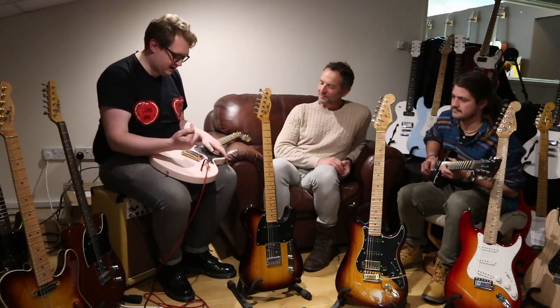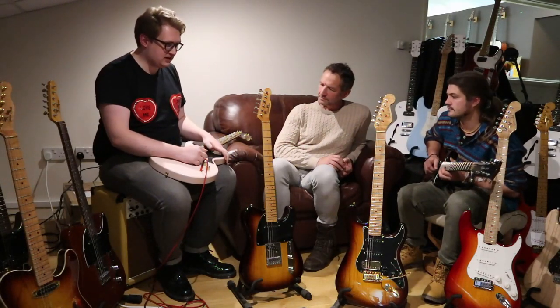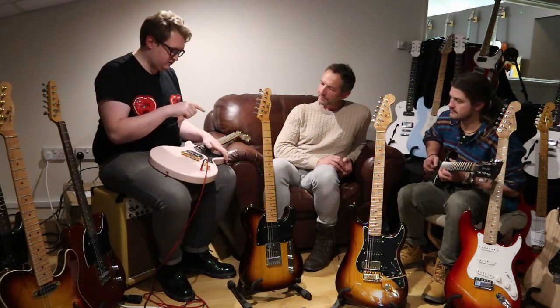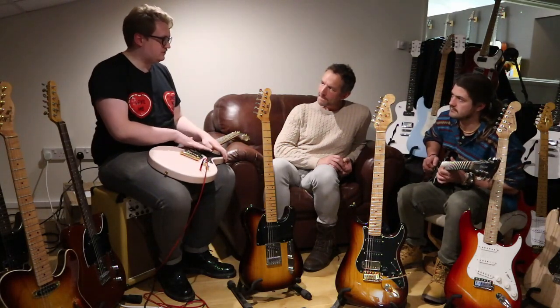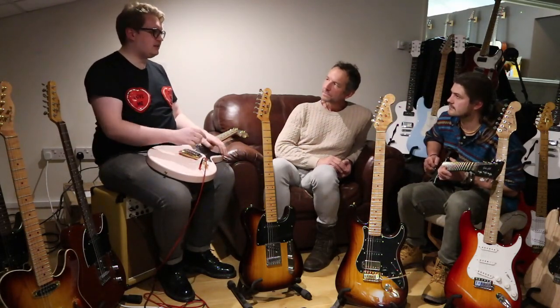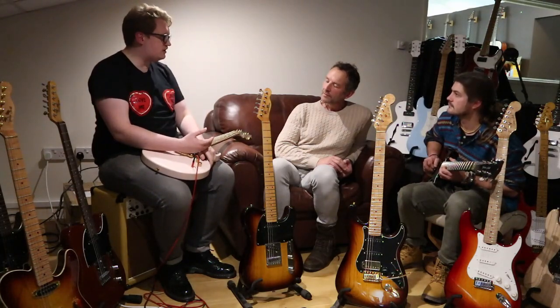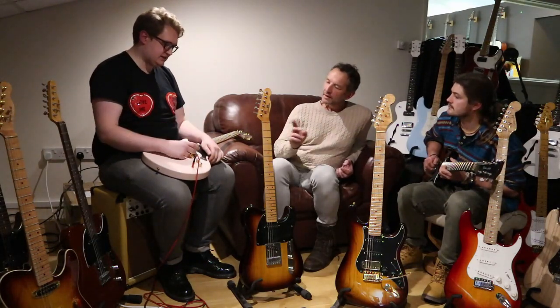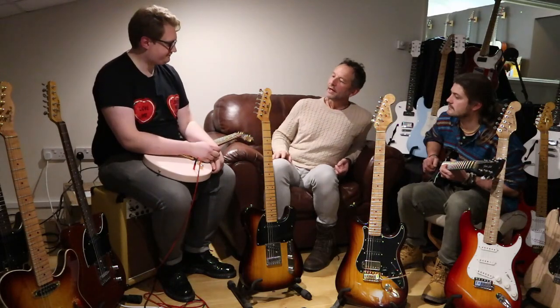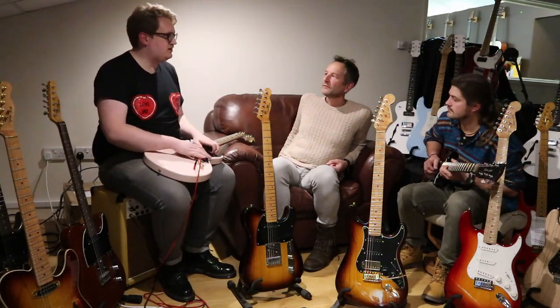Yeah. And then I change my mind on the pickups every 5 seconds. But I definitely want a P90 in the neck. I absolutely love Gordon Smith P90s, and there'd have to be a P90 in it somewhere. I like them in the neck for their clean sounds, so they just get nice and smooth and comfy and warm. And then a Telecaster single from the bridge. With a Telecaster tray. I don't know about the headstock.